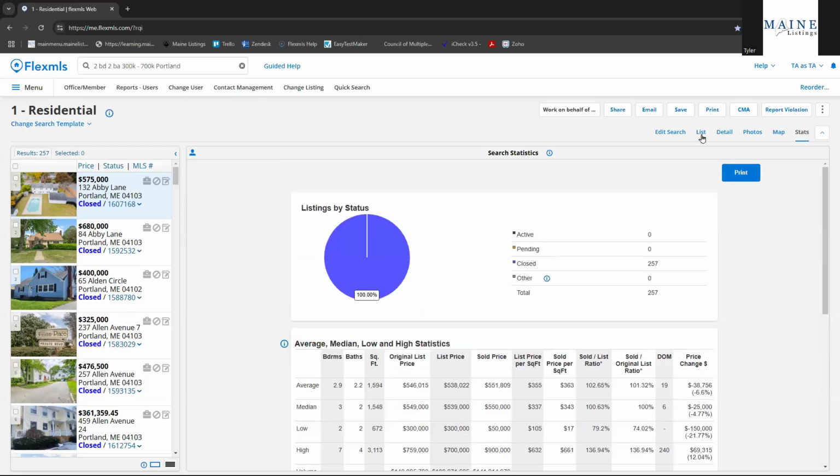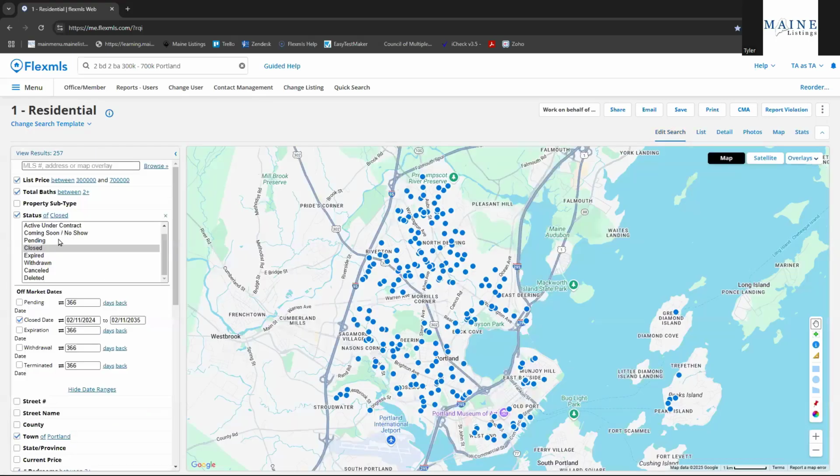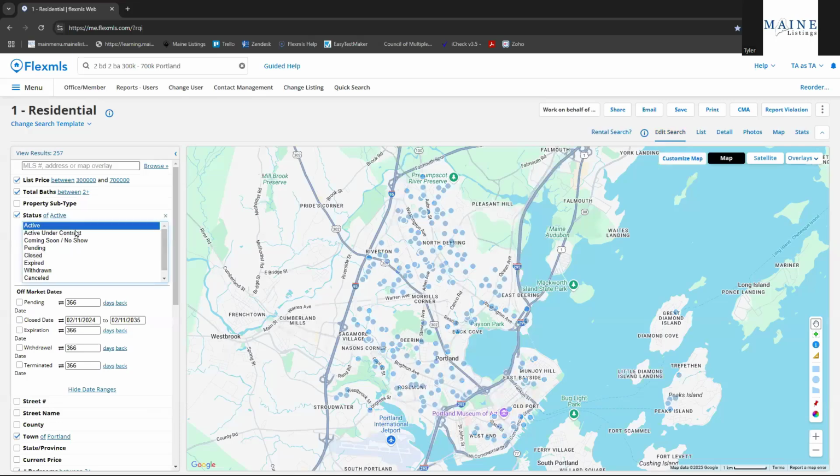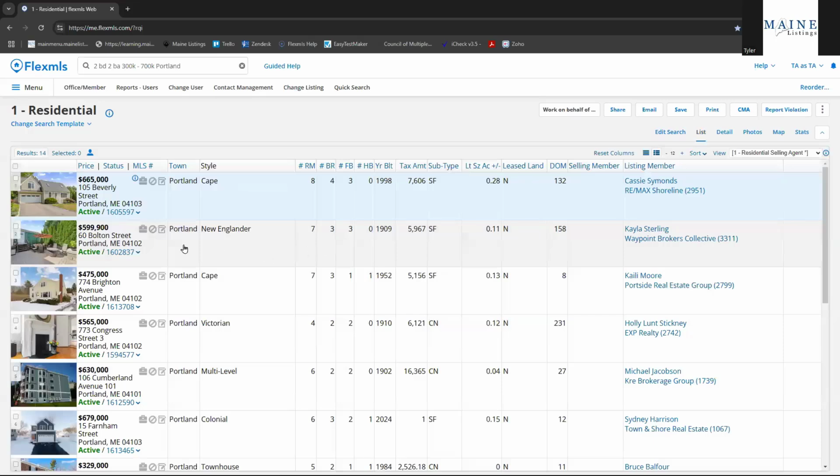All right, so let's go back to our list. Let's just say, hey, wait a second. Actually, no, let's edit my search. Let's go to active. Let's go back to active status. Go back to the list. And I say, wait a second, 105 Beverly Street. This looks almost exactly like something that one of my clients would be into. Don't I have a client that is looking for a house like this?